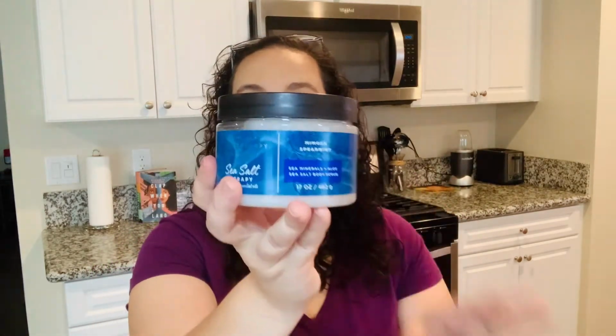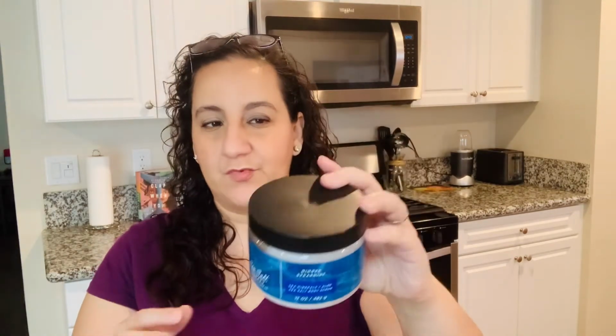It doesn't really say anything. It just says fragrance with natural essential oils. But I've been looking for scrubs for a while. Right now I'm actually using one of the aromatherapy lines. I forgot what it's called, but I wanted to see what the new one had because mine is almost done. So I wanted to see what that one smelled like.